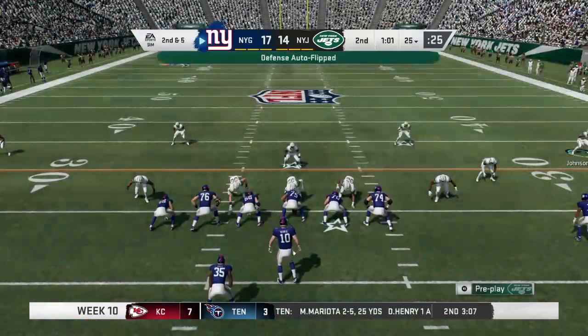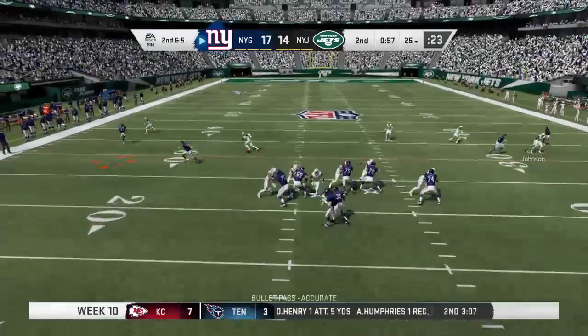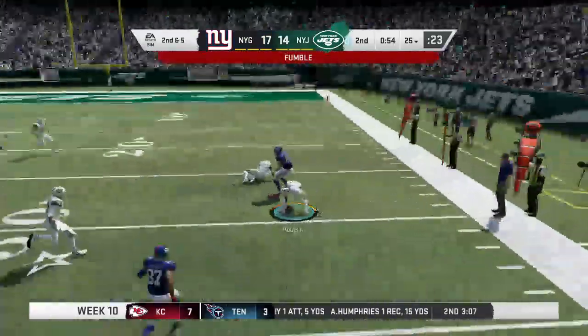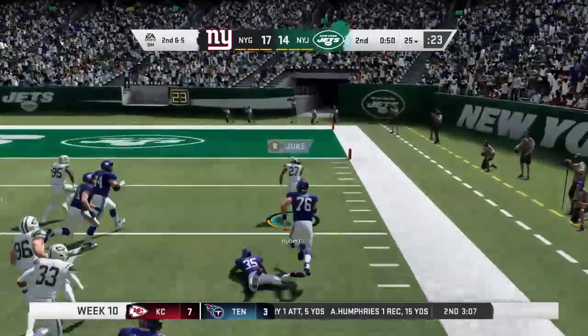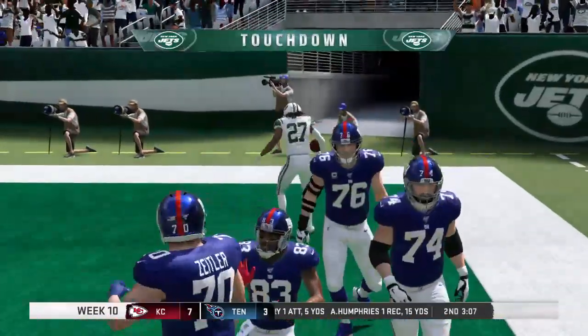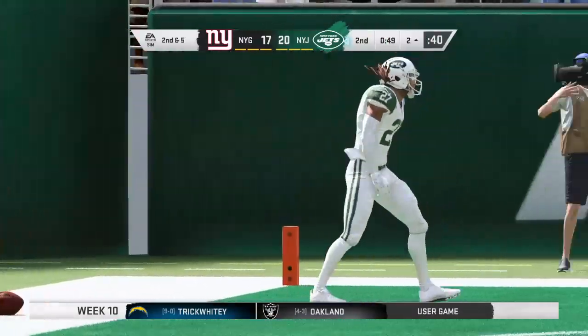Here's a 2nd and 5 now from the 25. Throwing now is Manning. Throw left side, complete to Ingram. And he coughed it up, and it's scooped up by the Jets. There he goes right side, and he takes it to the house. It's a fumble recovery for a Jet touchdown.